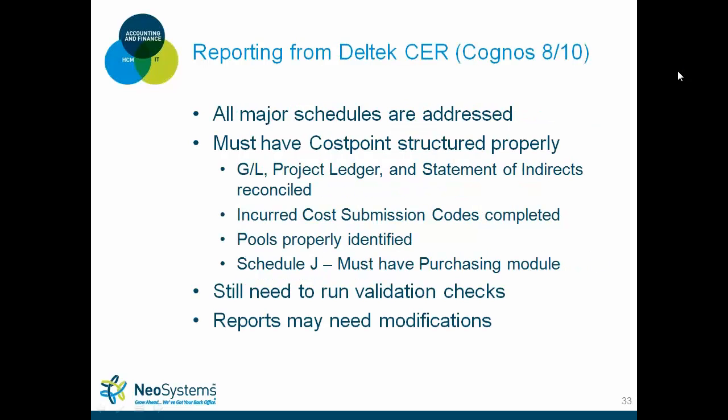Now, for those that are using Deltek CER, I know a lot of folks on this call and this webinar are using Costpoint and have Deltek CER or Cognos 8 or 10 for that matter. One of the things to consider here is that all major schedules are addressed, but there are things that you have to do.